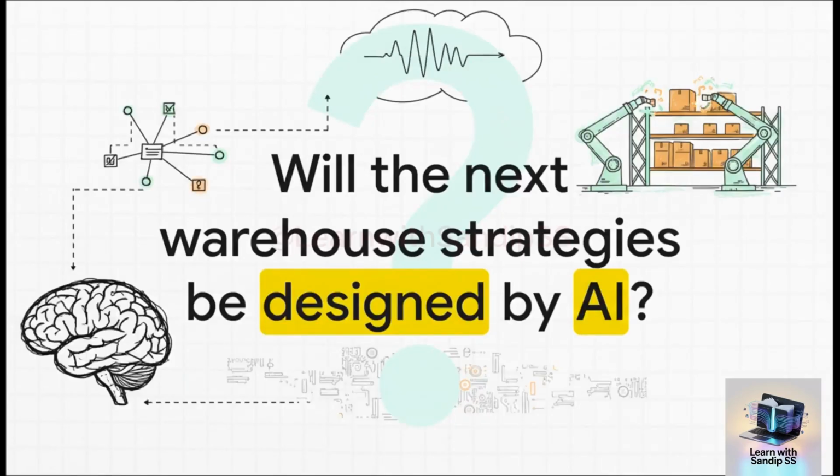And that leaves us with one final, pretty interesting question to think about. Today, all these brilliant strategies are based on rules that humans defined. But as AI gets more and more integrated into our warehouses, will the next generation of strategies be designed by the machines themselves, learning and adapting in real time? I mean, what does a warehouse look like when the brain running it is truly alive?